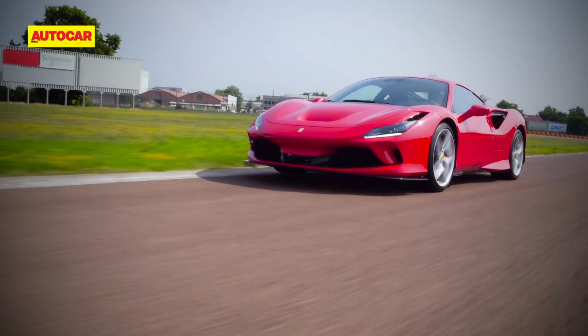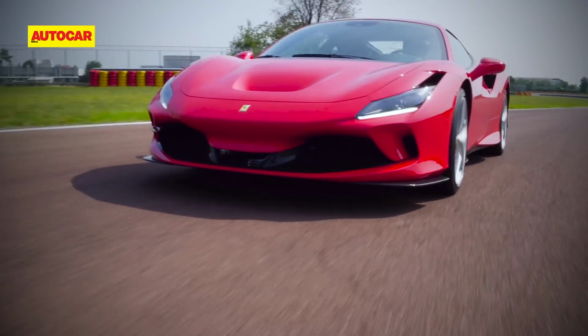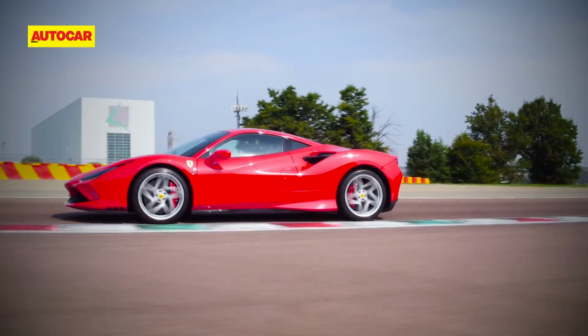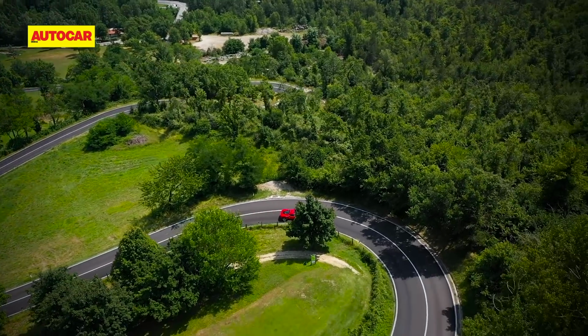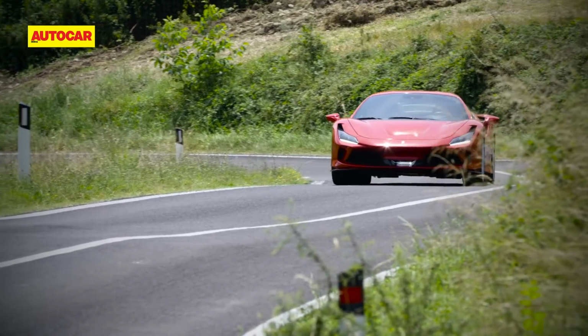But all this aside, there is perhaps just one reason to own one. With the upcoming SF90 powered by plug-in hybrid tech, this is perhaps the last pure internal combustion mid-engine Ferrari. And for that reason alone, you should get one.